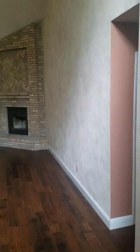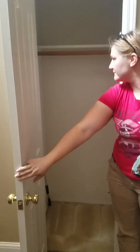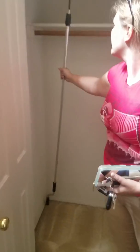So this is the house. Just a foyer, whatever you're supposed to call that. Nice, a little coat closet. Any damage? It has an extendable pole for. Any damage? Any issues with the door? Does not look like it. Needs a little oil for squeaking, but otherwise fine.